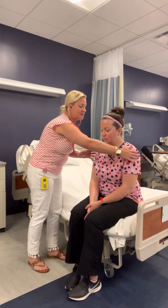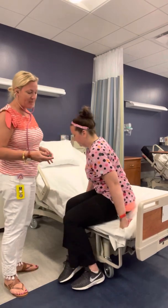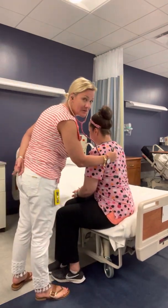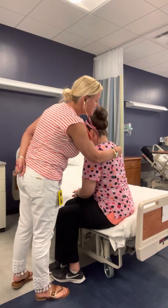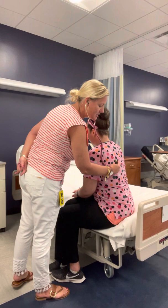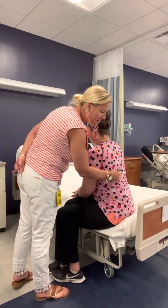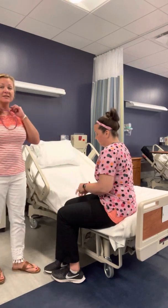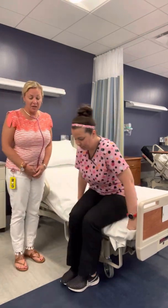Now I'm going to have her kind of turn that way so you can see the back. And we're going to do her left upper, right lower, left lower, and right lower. So her posterior lung sounds are clear to auscultation.